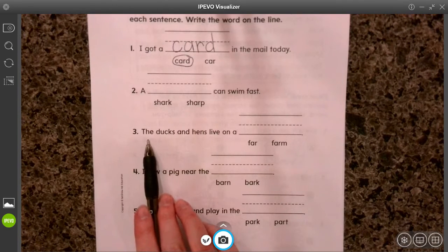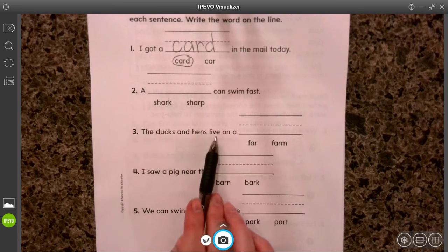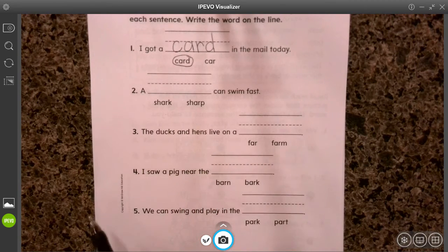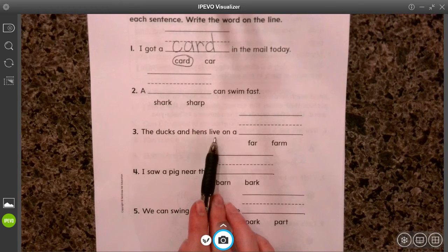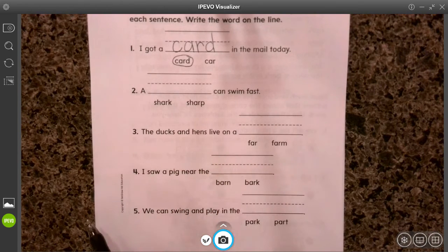Number three, the ducks and hens live on a blank.